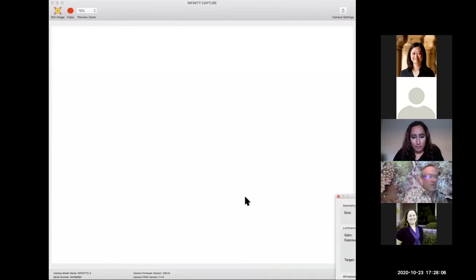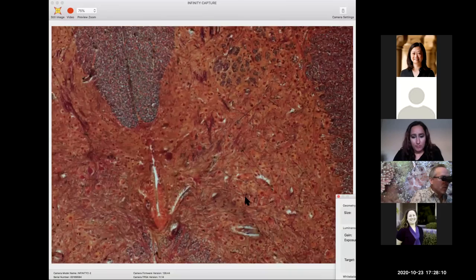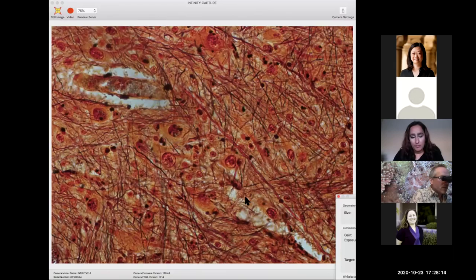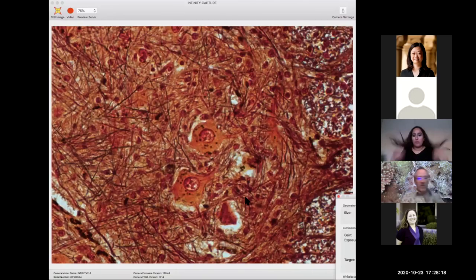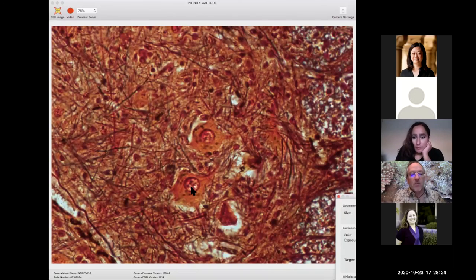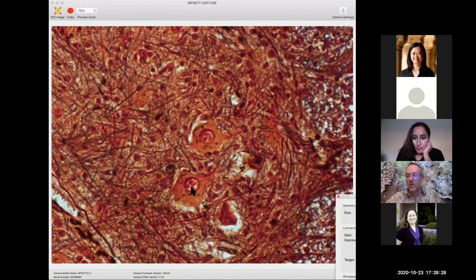If we quickly zoom in there, we might be able to show you one of those cells. Oh, there we go. Okay, and let me get that focused. So these are large motor neurons that are receiving input from hundreds of other neurons and sending output from the spinal cord to the muscles.